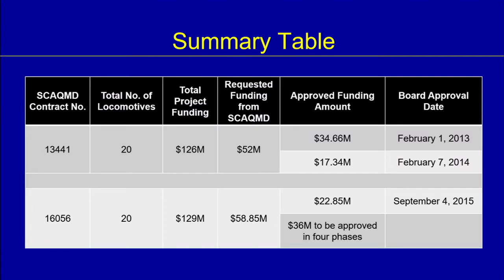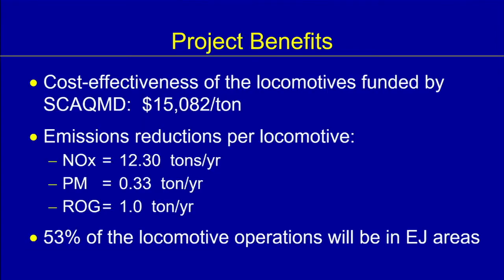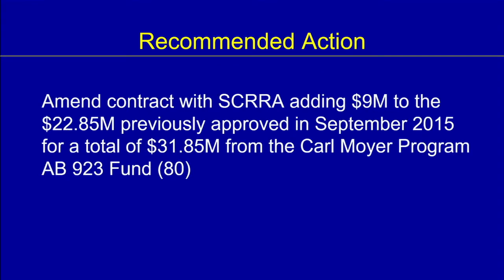This slide gives you a total overview of those 2 contracts. We have one with 20 replacements for a total of $52 million. A contract is executed, deliveries are on schedule, and for the second one, we already have $22.85 million approved, and this is the first round we have come back to ask for an additional $9 million. The benefits of this project are huge. They are very cost effective, and each locomotive generates about 12 tons a year emission reduction by replacing a Tier 0 locomotive. About 53% of the route is in EJ areas, so not only does it have huge reduction, it benefits environmental justice communities. Our recommendation is to amend the existing contract by addition of $9 million from our AB 923 funds.